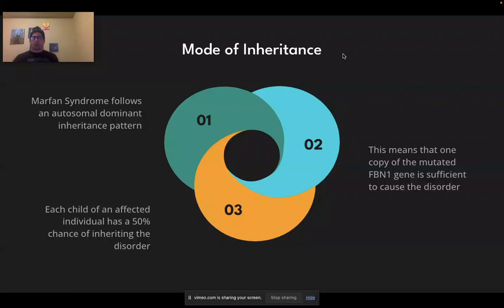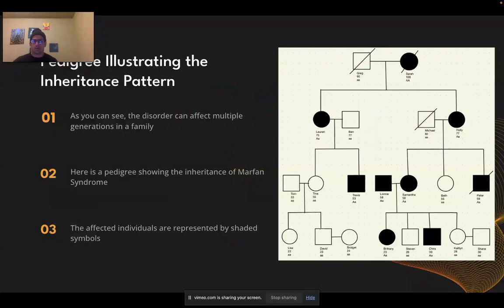The mode of inheritance for Marfan syndrome is an autosomal dominant pattern. This means that one copy of the mutated FBN1 gene is sufficient to cause the disorder. Each child of an affected individual has about a 50% chance of inheriting this disorder. Looking at this further, on the next slide, you'll see a pedigree illustrating the autosomal dominant mode of inheritance.